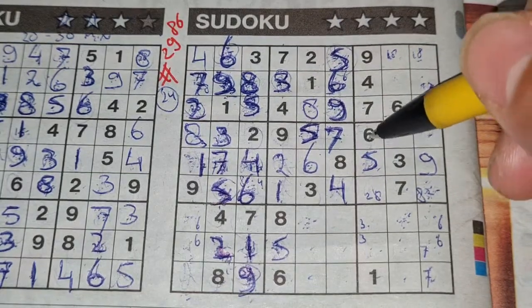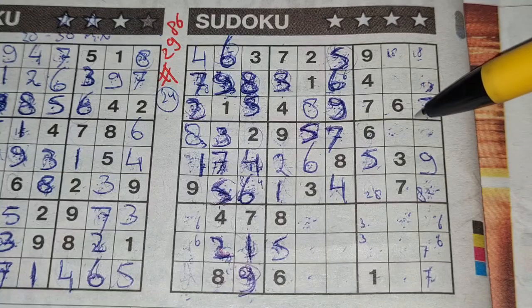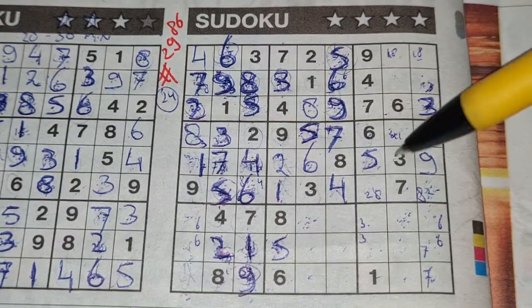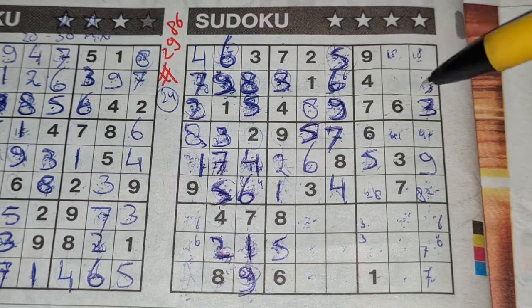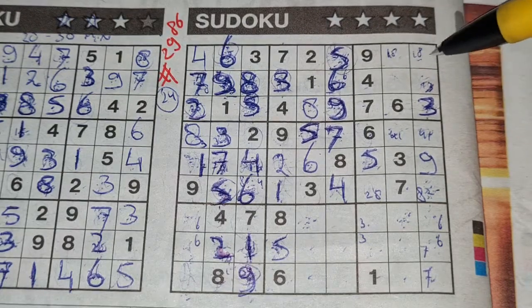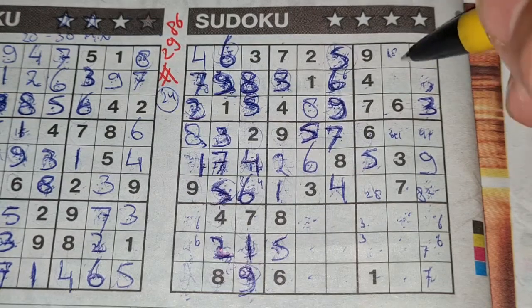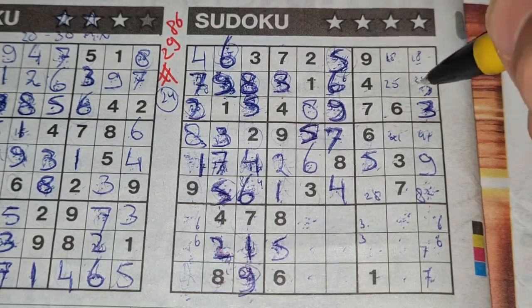No, no, no, no, no, we have a 6 there. 4 and 1. Let me mark those. 4 and 1. 8 and a 2. How about those two boxes in this big square? Here we have 1 and a 8. The 2 and the 5 are missing. 2 and a 5.